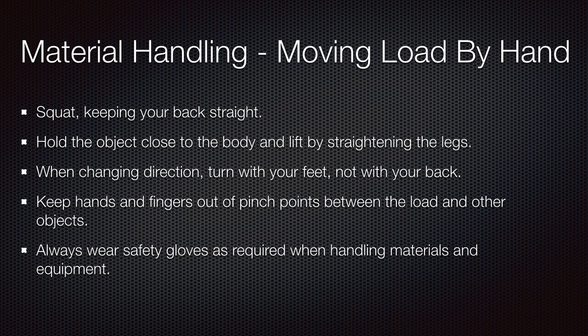Now, when we do have to move a load by hand, make sure you do some proper things to avoid any type of injury, such as a back injury. Squat and keep your back straight and do not bend from the waist. Hold the object as close to your body as possible and lift by straightening your legs. When changing direction, turn with your feet and not with your back.